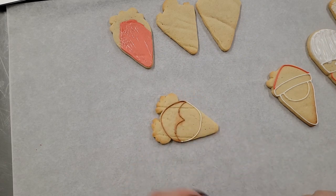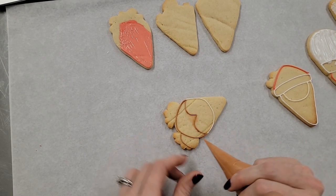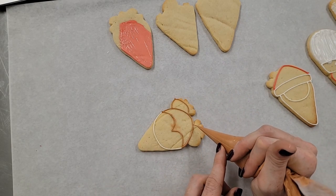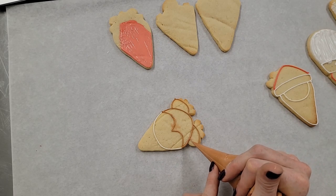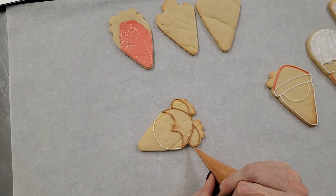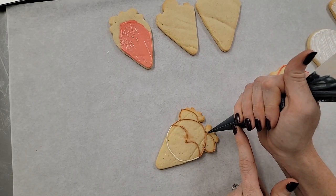Perfect. Okay, and then we also want to draw the ears on. I'm going to start up here. Little doughy ears. So cute. That one's not falling very well. There we go. Cute, cute, cute. And then if you want, let's draw on the horns or the antlers. Horns.